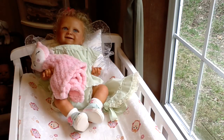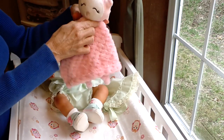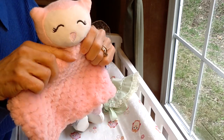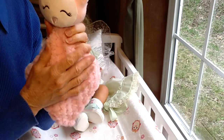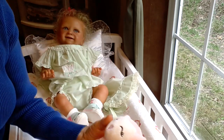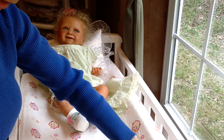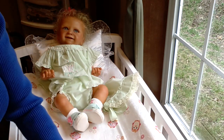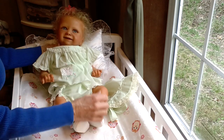So we'll put this down here for just a moment, and we are going to take Katie Lynn's little lovey. It's just a precious little lovey, and this is Katie Lynn's, and it always stays with her. It's like a soft blanket. So we'll put this aside for now. Make sure I don't hide any of the bows, because I'm so famous for losing bows and flipping bows in the air and all that stuff.